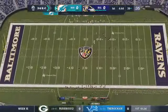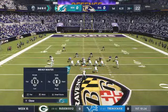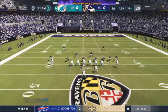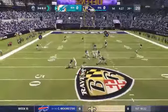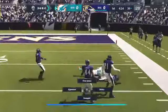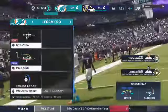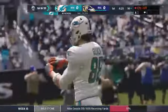One thing you're hoping for when you run drag routes, you're able to hit a receiver in stride, and he can pick up a lot of yardage after the catch. But in this situation, the defense was effective, able to stop him before he could get a good head of steam going. That's complete to his tight end, Mike Gesicki. Well, that's one way to convert on 3rd down, picking up 26 yards.